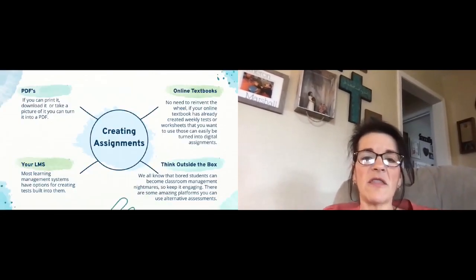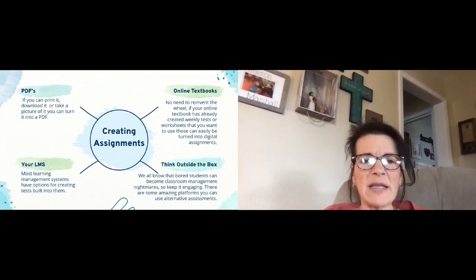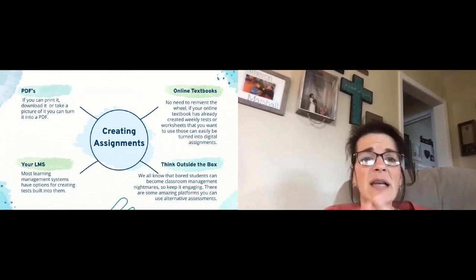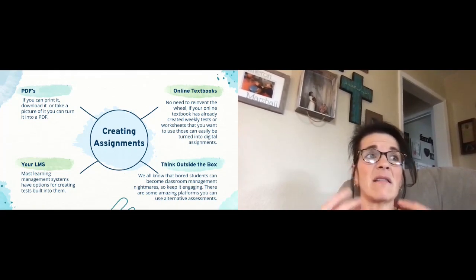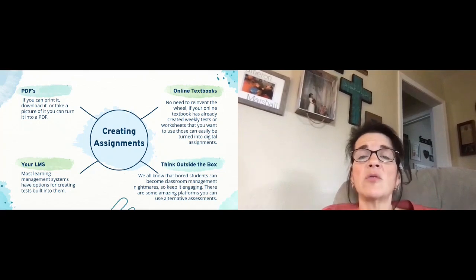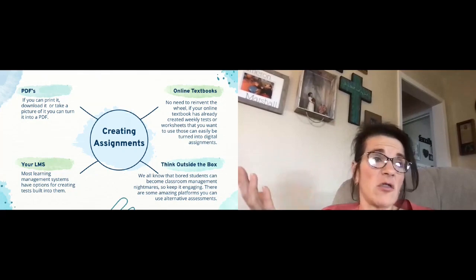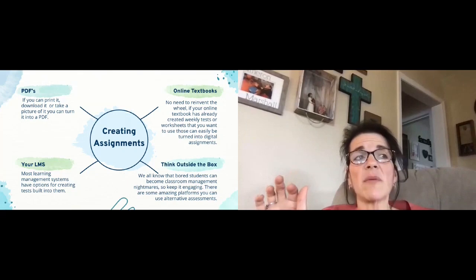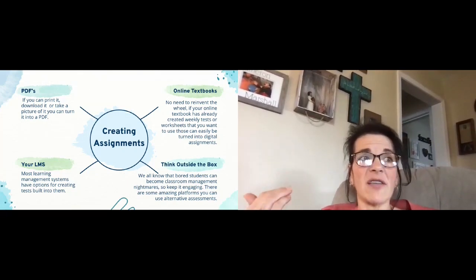All right. So the things you have to do to create an assignment. PDFs. PDFs are super easy and they're so user-friendly. So, the thing is, if you can print it, download it, or take a picture of it, it can be a PDF. The great thing is, any assignment that you were going to print for students, when you go to the dialog box at the very top, it'll say printer. And so you want to choose what printer. Maybe your building only has one. But if you click on that, there's still going to be an option that says save as PDF. So instead of printing it, you're saving as a PDF.